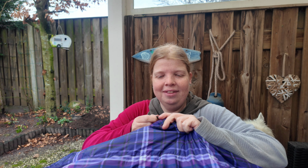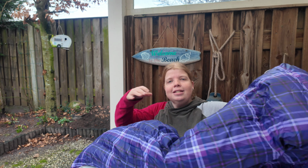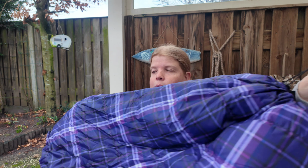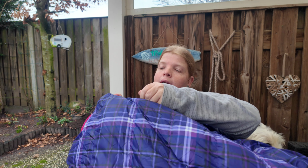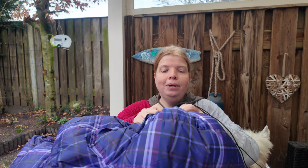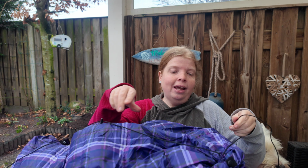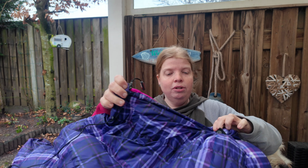I love it. And I chose the same option for the foot box as I did with my Revelation quilt. I opted for the zippered foot box with a drawstring at the bottom. And why do I choose that? Because you can also have closed foot boxes, but I prefer in summertime to completely open my backpacking quilt and use it as a blanket, because we are not having really bad conditions here in summer.